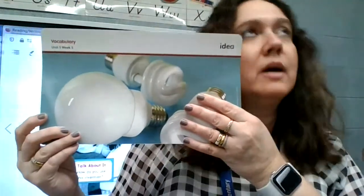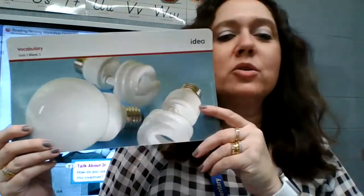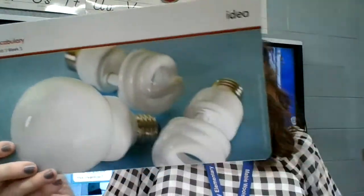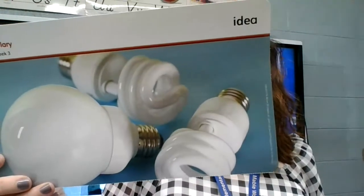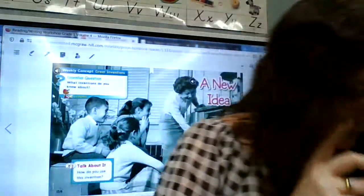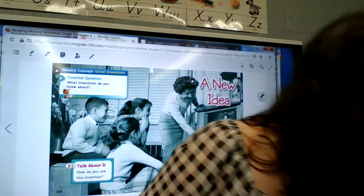And lots of times in cartoons, if somebody gets an idea, there'll be a light bulb on top of their head. That's why there are light bulbs here. An idea is a picture or thought you might get in your mind. New bulbs that last longer are a good idea. Okay, so those are all of the words that you should really learn how to read this week.